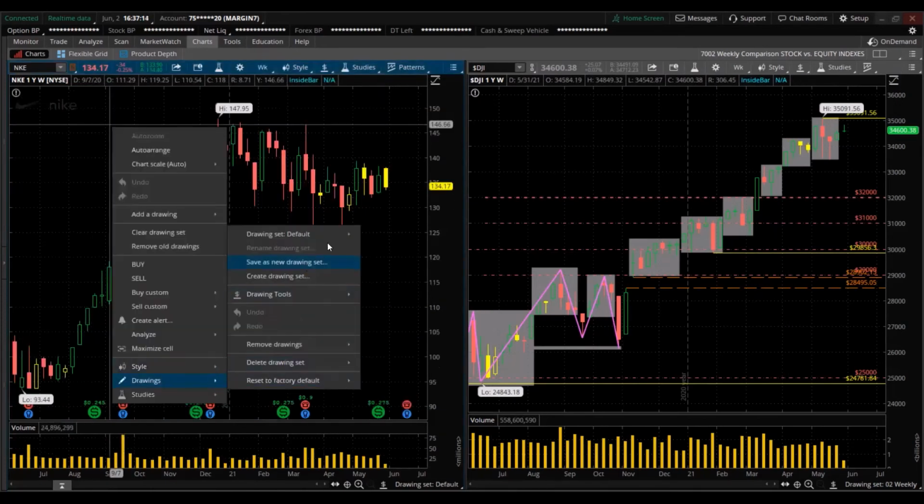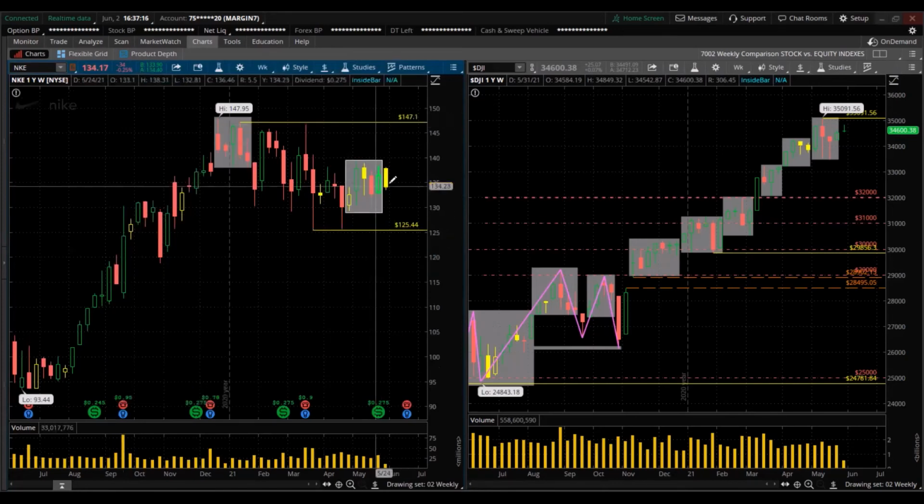Nike, inside the range of last week and in acceleration, struggling down here, way off the highs. But again, huge volume last week. Be interesting. So watch this closely. If it breaks out above that acceleration, looking for that be bullish to run even higher.